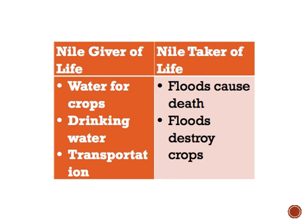The Nile was a taker of life. What happened is it would flood every year, and sometimes this flooding would destroy crops and also could cause death among people there.